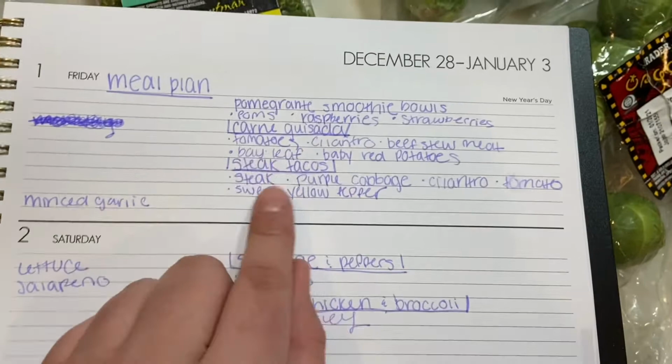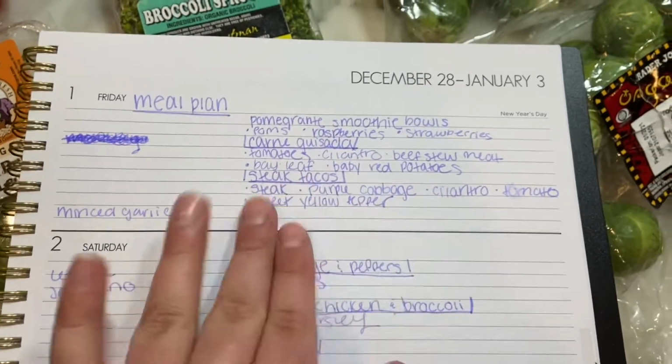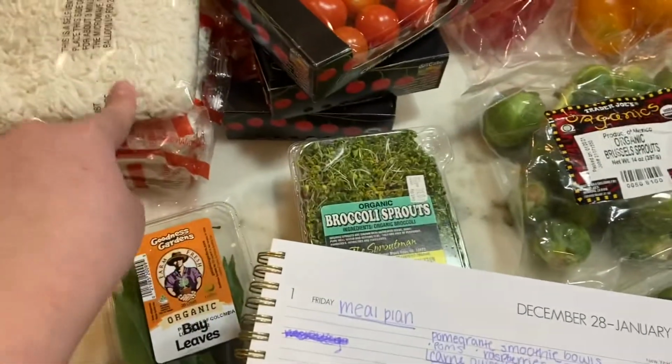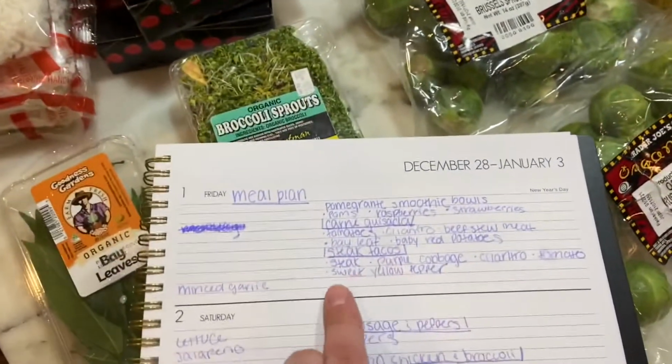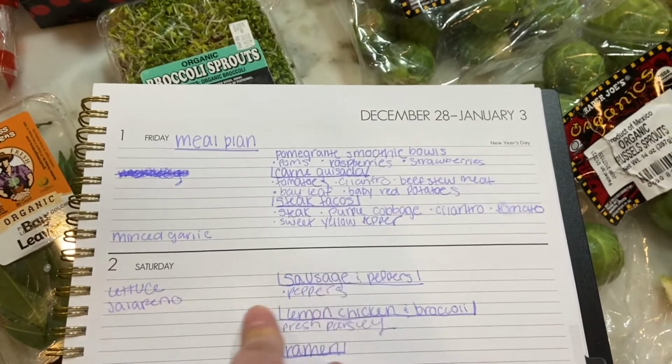And then carne guisada, tomato, cilantro, beef stew, also potatoes, bay leaf, and I'm going to serve it over cauliflower rice. Hopefully I like cauliflower rice. I got white rice just to be safe because it's only 5 points for a cup, so not super bad. And I'm going to make the steak tacos with the cabbage slaw, so that's everything you need.